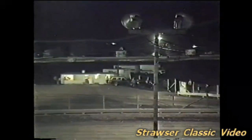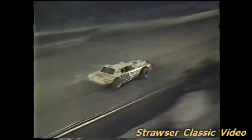Down the backstretch, we've got Bobby Geis and George Turman side by side going into that 3rd turn. We've got a lap car. It looks like Turman's going to have to back out of it a little bit, and Geis has now moved into 2nd position. George had to waste a little bit of speed going around that lap car. Let's see if he can get back in front of Geis.